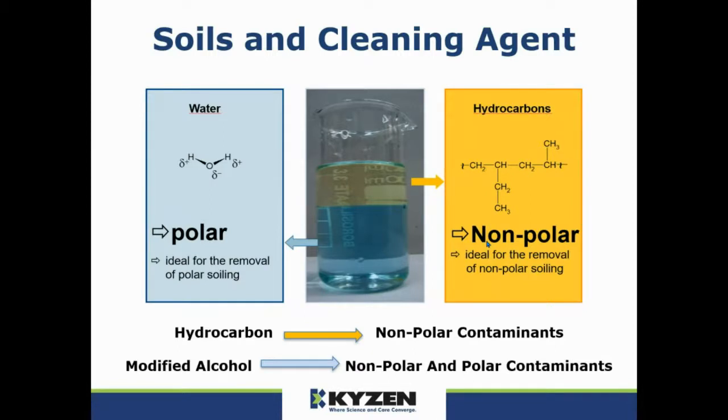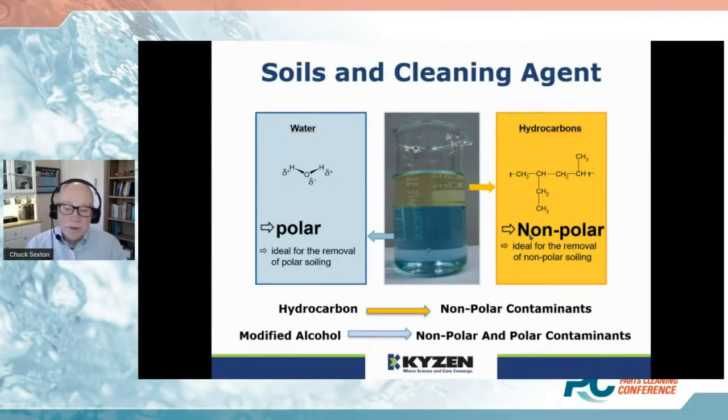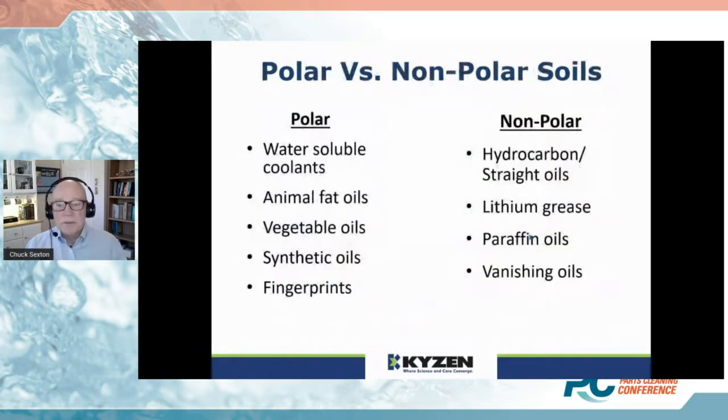Not so well for, it's just like the old vapor degreasing days when you're using trichloroethylene, for example, which worked very well for nonpolar solvents. If you're trying to remove a water-based coolant, you might leave white spots. Modified alcohol, on the other hand, works for both. It works very well for nonpolar contaminants and very well for the vast majority of polar contaminants.